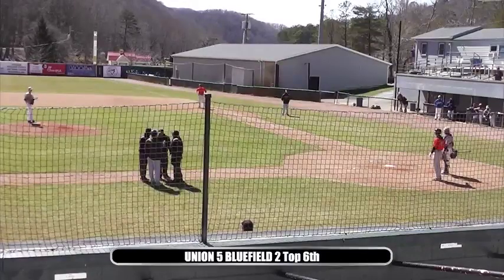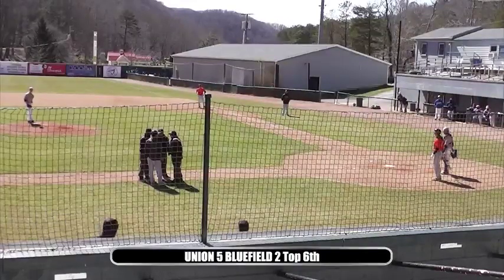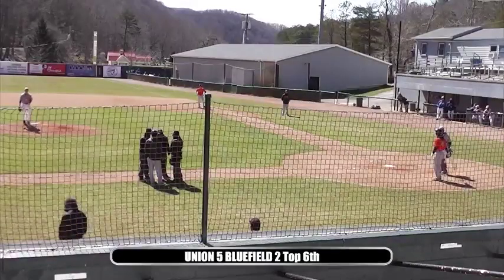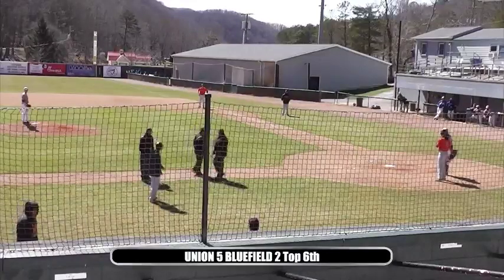Game 1 yesterday, Union dominated. There's no other way to put it. They had 25 hits and won the game 21-9 before it was called in the 7th inning. Then, in the second game, Rams rode on the back of Alex Perkins, who pitched very well for Bluefield, as well as Justin Coleman, the reliever.